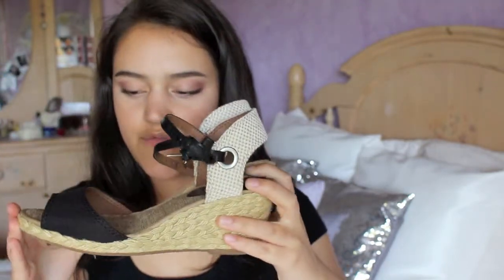So I just think they're adorable and they're definitely not uncomfortable. Even though they have a little wedge, they're not uncomfortable. And I also like that they have a wedge because I'm very short. I'm 5 foot. So it's nice to have a little something every once in a while. So I just think these are adorable.